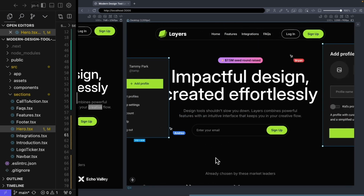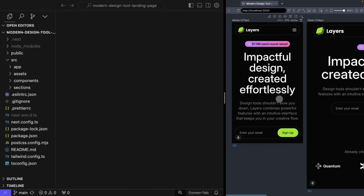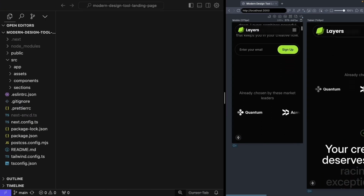With that, we've added animations for cursors, for images, and we've created a custom cursor in our hero that creates some great little effects and Easter eggs for our page. So let's move on to animating the next section of our page. Now that we're done with our hero animations, let's move on to animating our logo ticker.